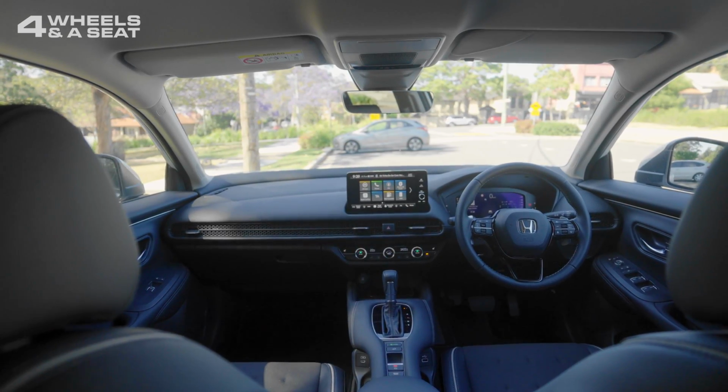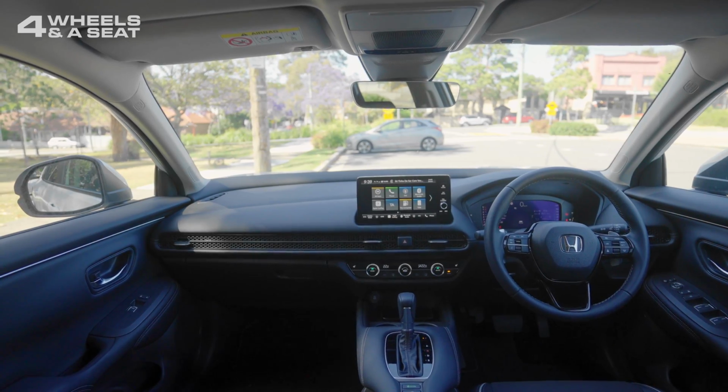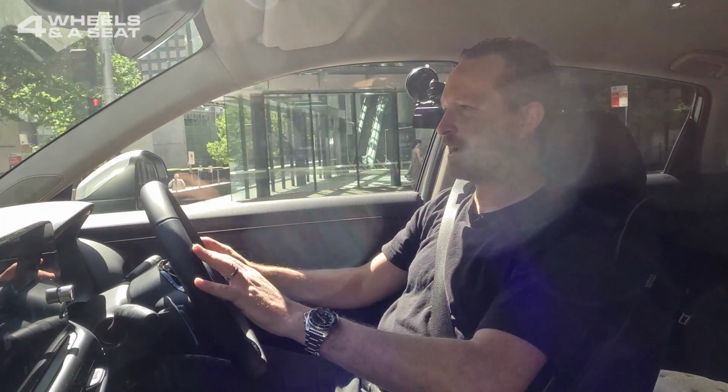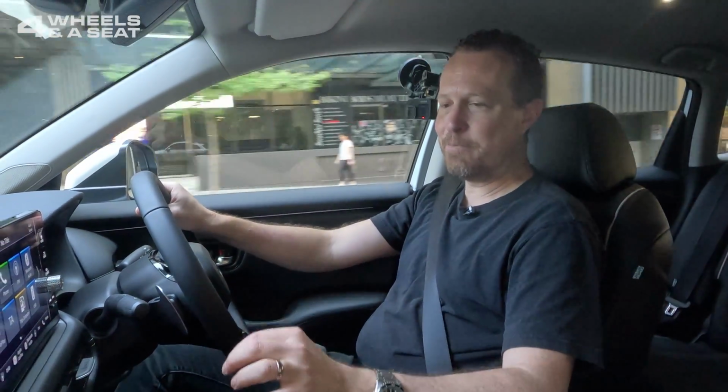The interior of the ZR-V is very similar to the Civic, but it's like it's been put through a 1990s bubble car filter because there's just a lot more rounded edges and curves and this floating center console, and that kind of extends here to the door handles. There's a nice mixture of materials, and I really like the honeycomb grille here that runs across the belt line hiding the air vents. That's a really favorite feature of mine.